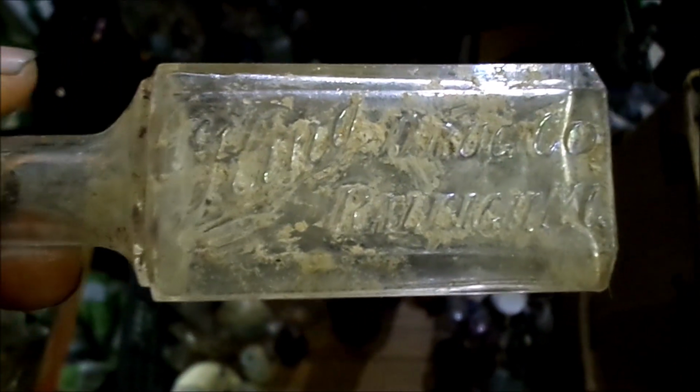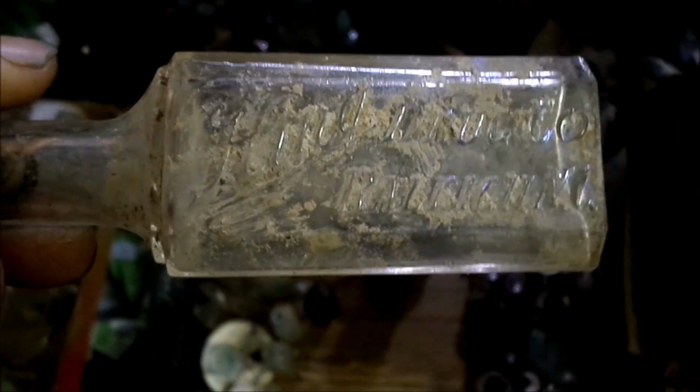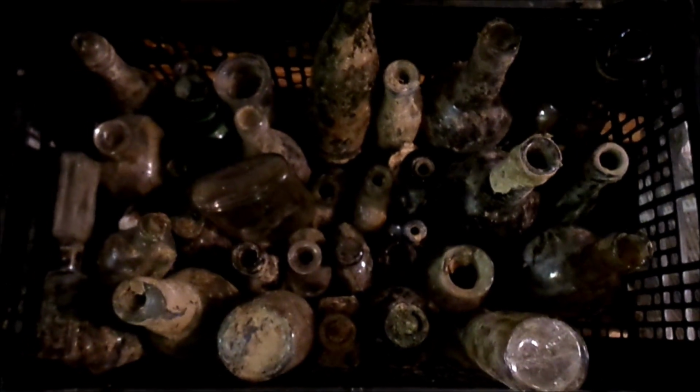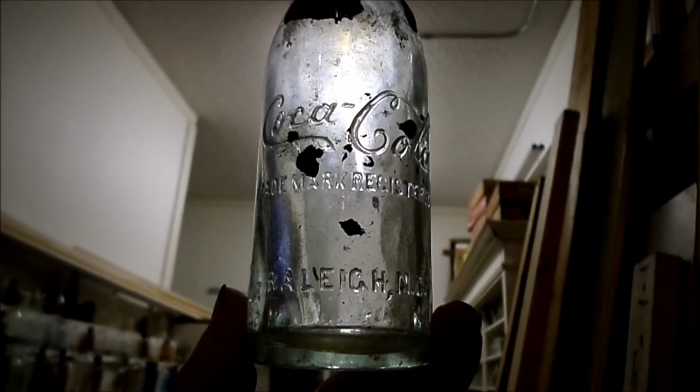So there's most of the stuff anyway. Here's one more good one I haven't cleaned yet. Worth at least $25, so we still probably have $500 worth considering how many other bottles there are. And I still have all of these to wash, and all of this stuff.